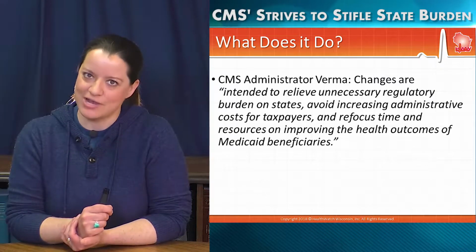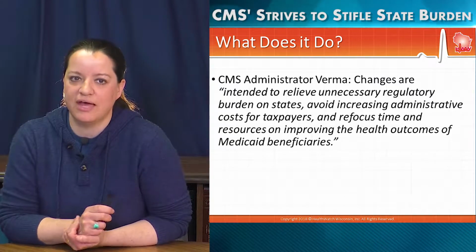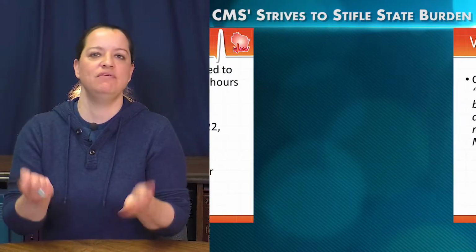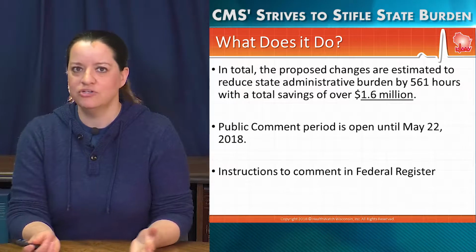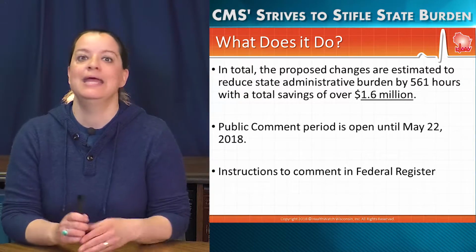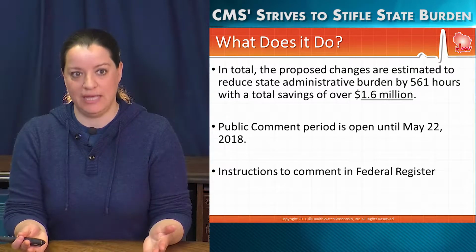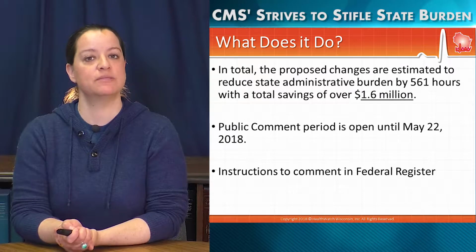But when you actually look at the language itself, it seems like this is much ado about nothing. They think that the new regulation could alleviate the burden of about 560 hours and save overall just over $1 million, which in the grand scheme of the Medicaid program is pocket change. It's hardly anything.